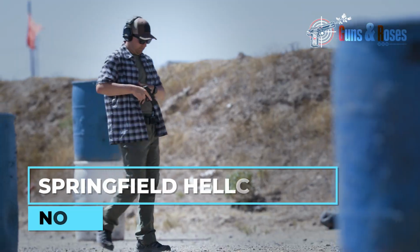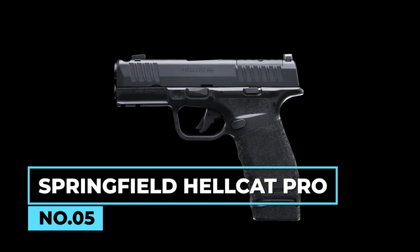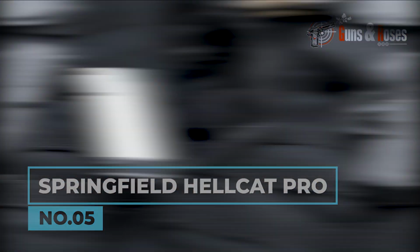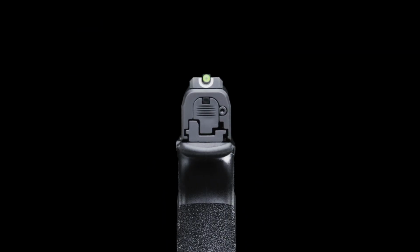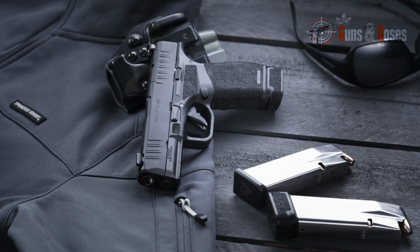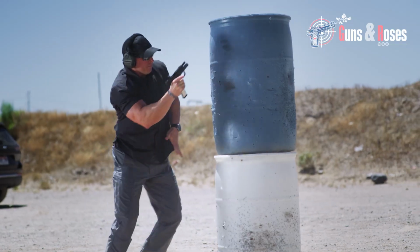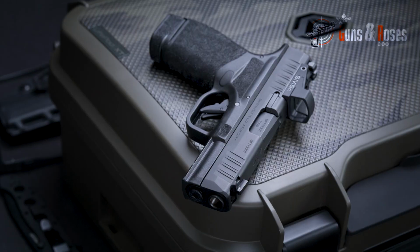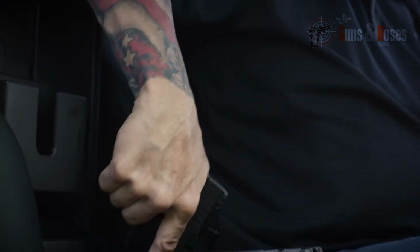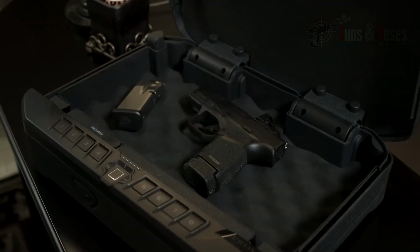A pro micro-compact pistol that's supposed to combine the best of both worlds, high capacity and concealability. First off, let's talk about the size. The Hellcat Pro isn't exactly a small, ultra-concealable gun. While it's compact compared to full-size pistols, it's noticeably larger than some other micro-compact options like the SIG P365 or the Glock 43X, which means it's not as easy to hide in a pocket or a waistband.